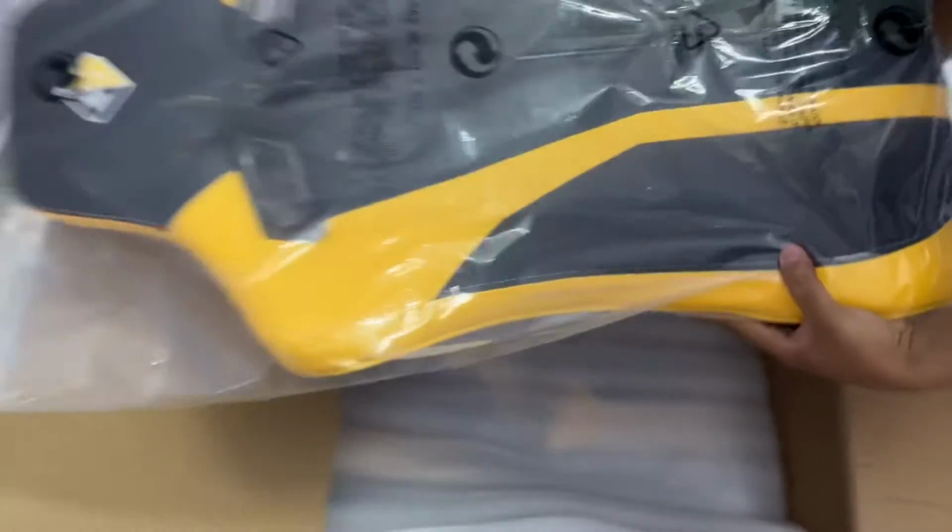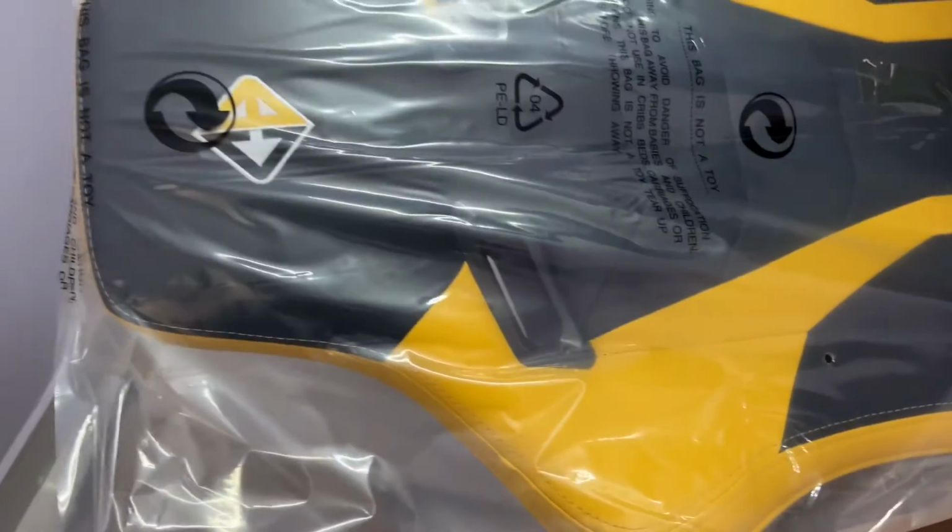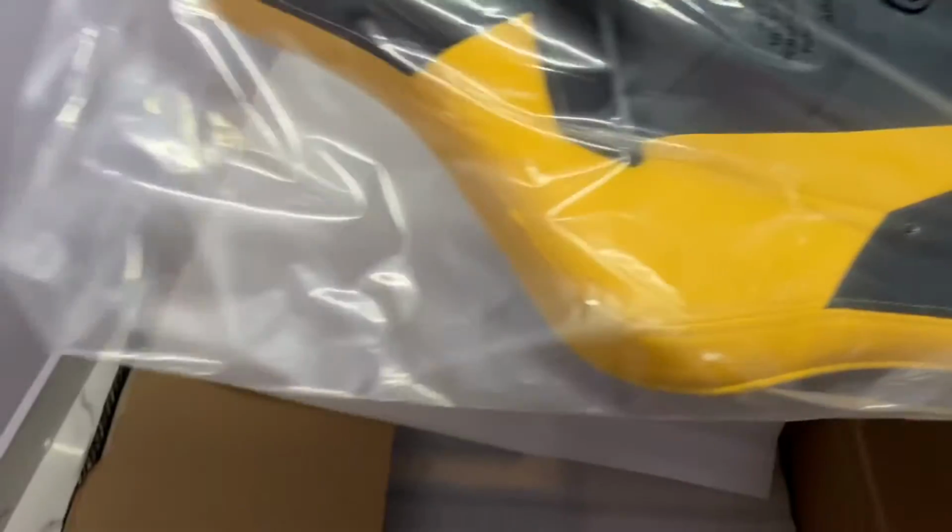Wow. The actual back seat of this Cathedra, big huge one with Cosmic Byte branding on top. Wow.